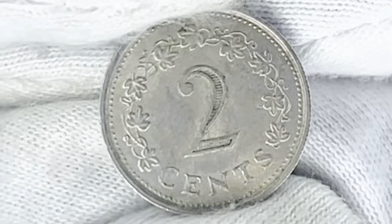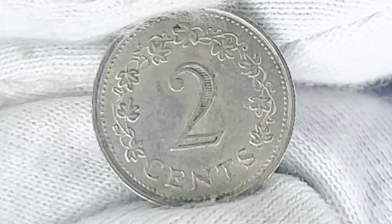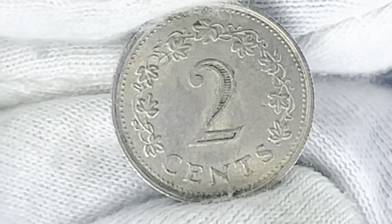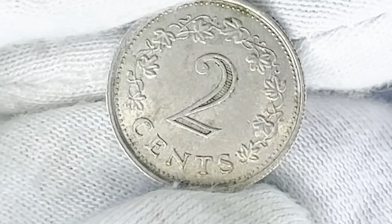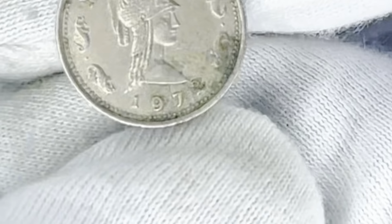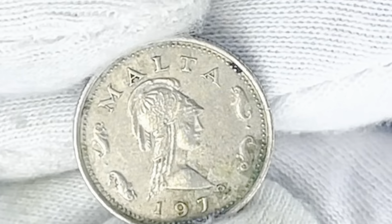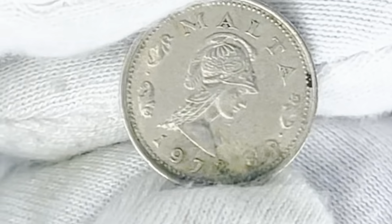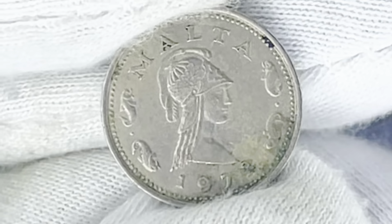To appreciate the coin's true meaning, we must step into the Malta of the early 1970s. Imagine this: the scent of sea salt drifting through Valletta's narrow alleys, fishermen returning to Marsaxlokk with baskets full of lampuki, children playing marble games on sunlit streets, their small fists clutching a few shiny 2-cent coins. Back then, the 2-cent coin wasn't just currency, it was part of everyday life. You could buy a newspaper, a small loaf of Maltese bread, or a handful of sweets from the local shop.